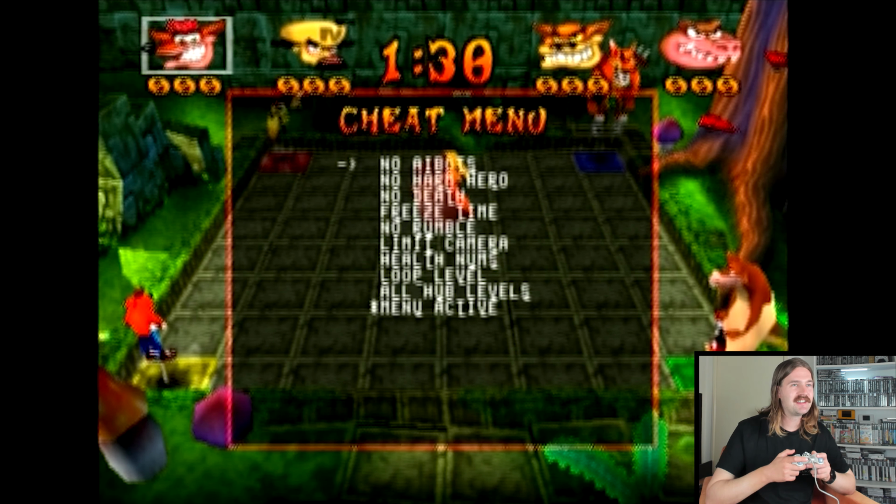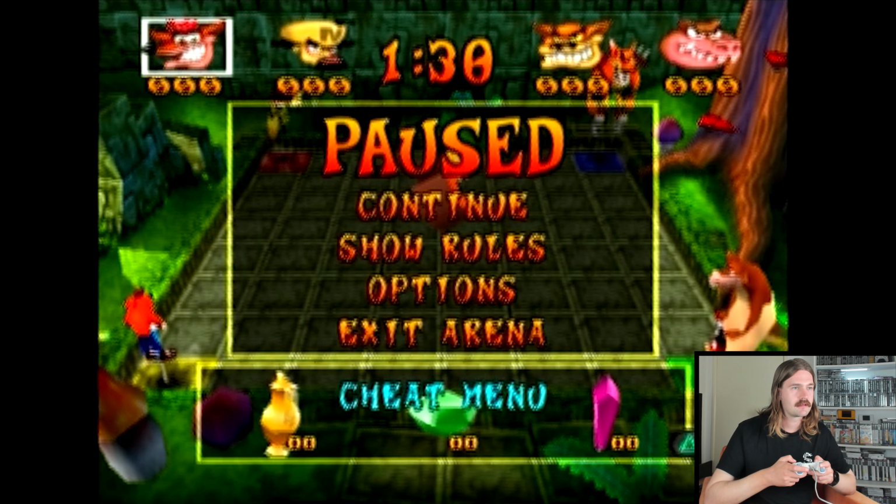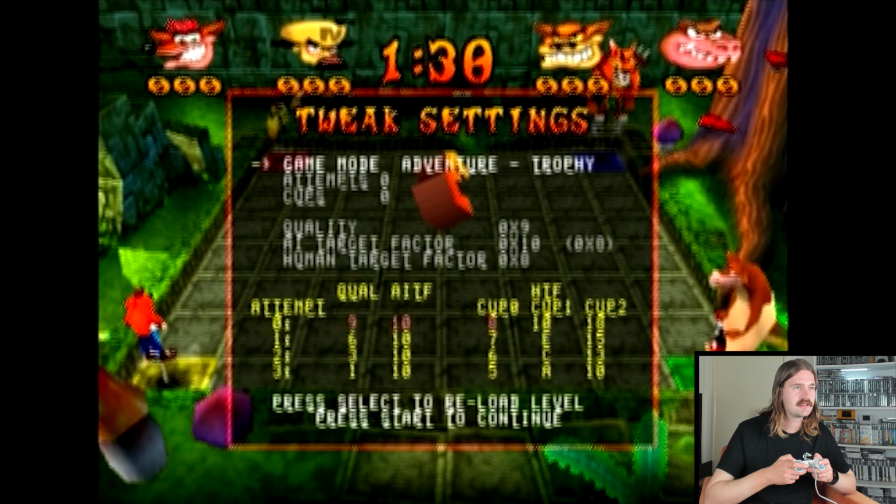So we've got a bunch of cheats in here. Like I said, if you're a journalist, like a game reviewer, but you're actually shit at games, like me, you can make it so you can't die, or that the time limit doesn't run, or stuff like that. It'd be interesting to deep dive into all these. You can loop the level, all hub levels. I wonder what that does. Anyway, let's continue exploring, tweak settings.